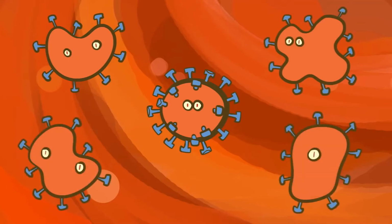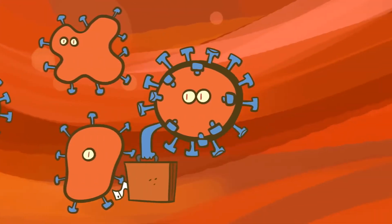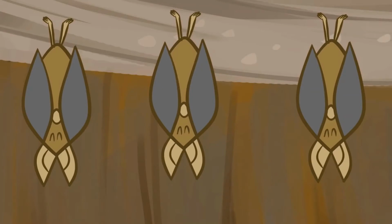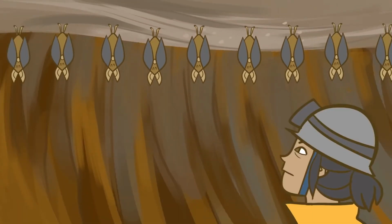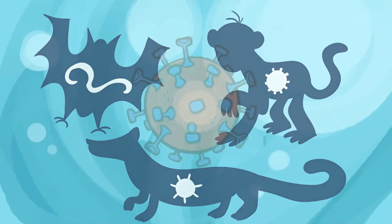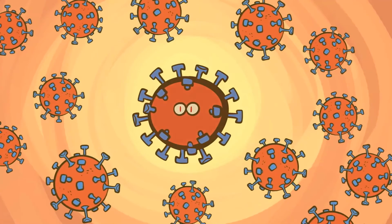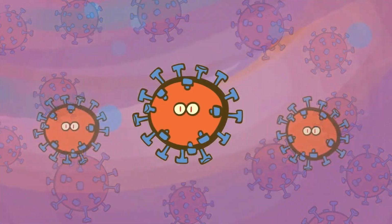Many of these mutations are useless or even harmful, but some make the virus better suited for certain environments, like a new host species. Epidemics often occur when a virus jumps from animals to humans. This is true of the RNA viruses that cause the Ebola, Zika, and SARS epidemics, and the COVID-19 pandemic. Once in humans, the virus still mutates, usually not enough to create a new virus, but enough to create variations or strains of the original one.